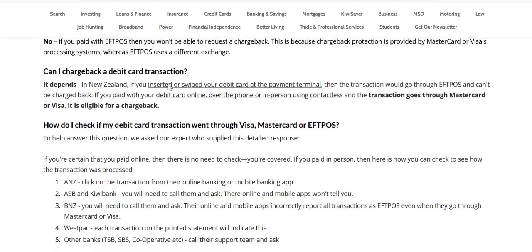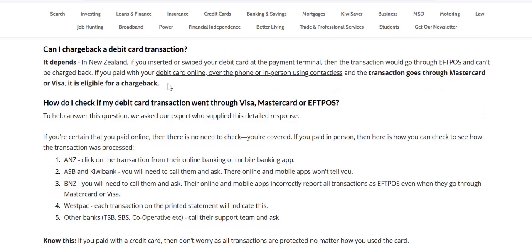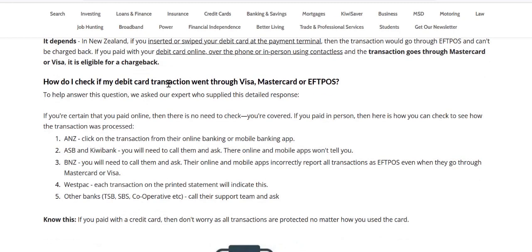That is the information that we had or have, and we continue to update the guide. This guide, when it's needed or when things change. So how do I check if my debit card transaction went through a Visa, MasterCard, or EFTPOS?